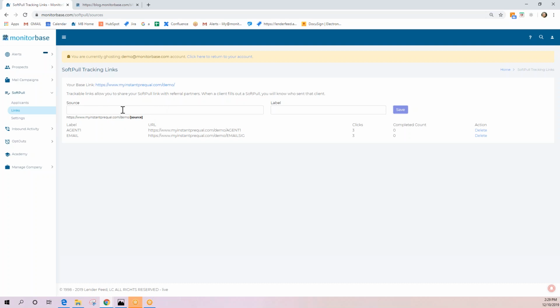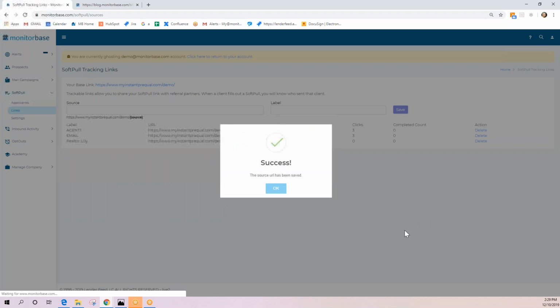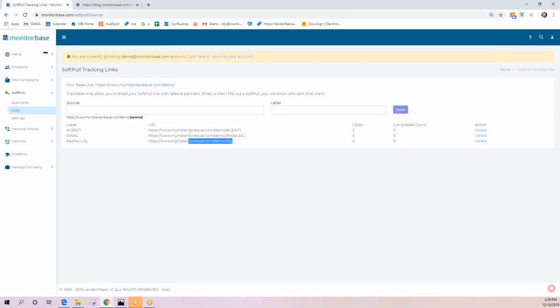When you're creating a link, you're going to need two things. You're going to need the source and the label portion to be filled out. So the source is the part that's going to appear at the end of the link, and then the label is the part that appears over here just in your Monitor Base account. So let's say that I wanted to create a link for my realtor, Lilly. I'll put the source as Lilly, and then I'm going to label it Realtor Lilly. Then I'm going to save that link for her, and that will appear down here.